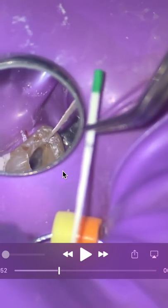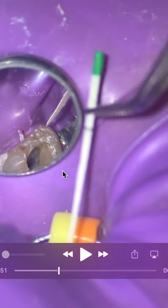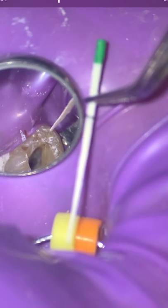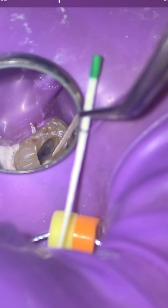So what I'm going to do here is actually use this time to evaluate. What you saw me do right there is a length check. So I place my gutta percha point in. I take it from my reference point. See if I can see it. You can't see it. I take my reference point, bite it down, and I just tap it on the tooth just to see. So this is 18.